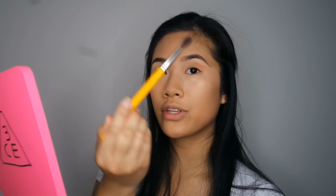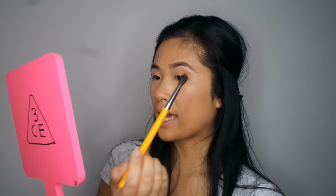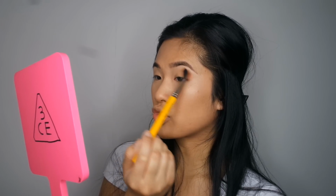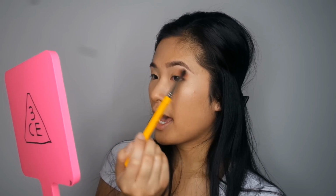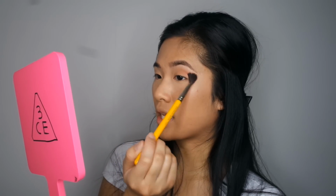So you see how I'm holding the brush at the end of the brush? I'm not holding it here, I'm holding it at the end. That way I have more control of the brush and I'm able to blend and drag the shadow properly as well.